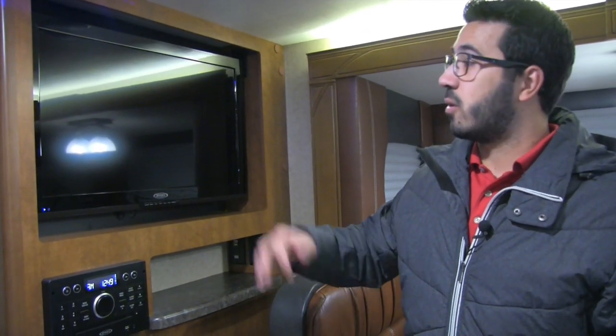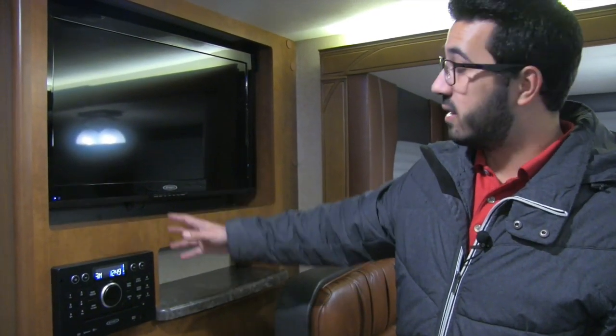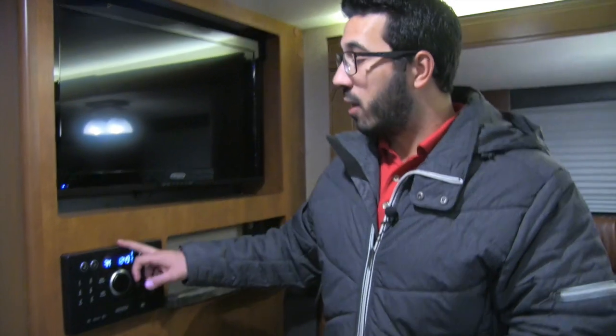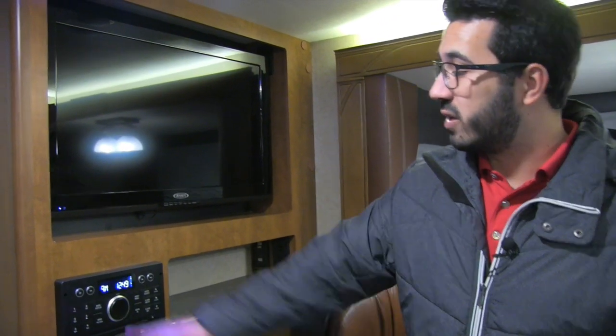Most people think they can just go out to Walmart, buy a TV, and put it in here, and while you can, chances are it's going to break after a year or two. Not the case here. So definitely added value in the Jensen Electronics. But multimedia center right here is connected to that TV. That's a radio, CD, and DVD player. So if you want to watch a movie, just pop it right in and you're good to go.